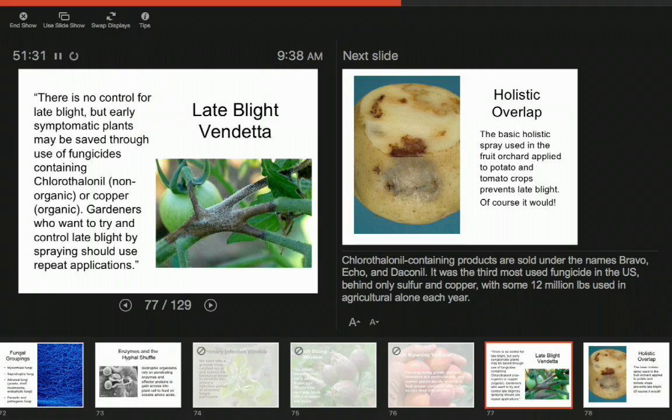And even if you started your own tomatoes from seed and grew your own transplants, now spores were blowing in from just the next yard over. And so it was a summer where there was a serious infestation of late blight, and it also, not just tomatoes, but also potatoes.